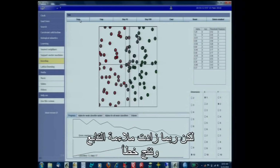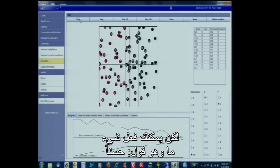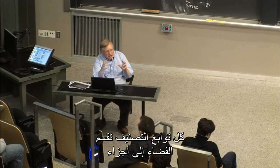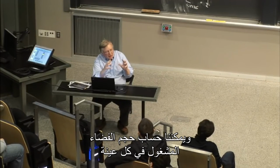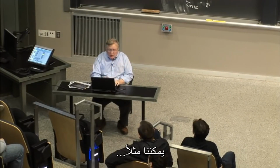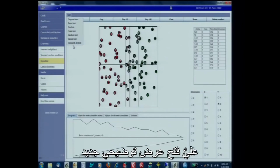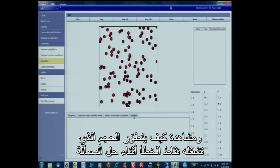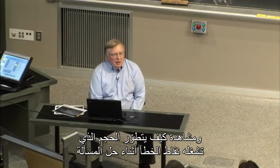But maybe it's overfit that little guy who's an error. Well, one thing you can do is you can say, well, all of these classifiers are dividing the space up into chunks and we can compute the size of the space occupied by any sample. So one thing we can do, alas, I'll have to bring up a new demonstration. One thing we can do, now that this guy's over here, we can switch to the volume tab and watch how the volume occupied by that error point evolves as we solve the problem.